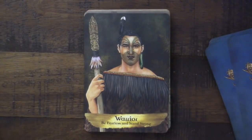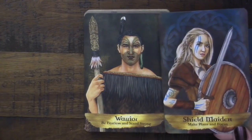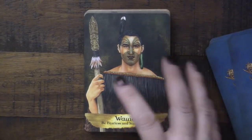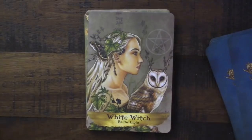Very powerful. So here to me we almost have a set of the Shieldmaiden with that powerful female warrior, and then I would assume this is Maori. It doesn't say. I kind of get the feel like it's Polynesian or Maori or something of that nature, but I could be wrong. It's very powerful looking. The face painting is very powerful, so I love having those energies there as well.